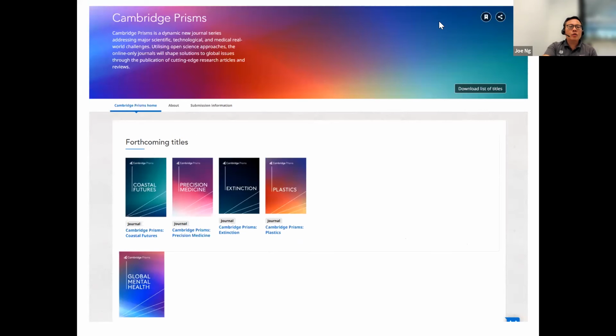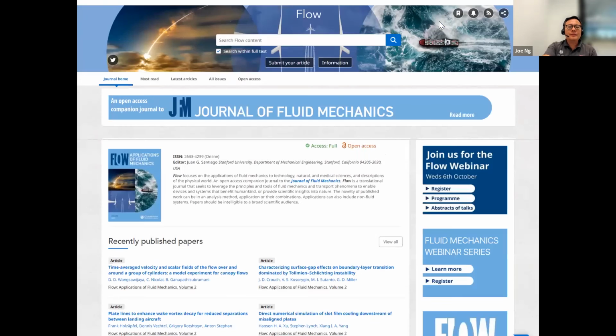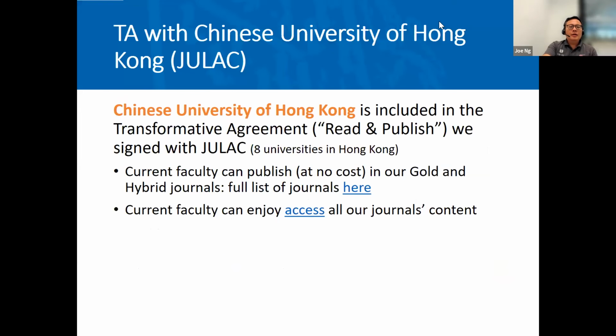These are the web homepages of some of the new OA journals that I've mentioned. And in terms of the Chinese University of Hong Kong, we have a transformative agreement, a read and publish agreement, under the JULAC consortium. So current faculty, you can publish without paying in our gold and hybrid journals. You can click on this link here to see which are the journals that you can publish in. You can also access all of our journals' content.